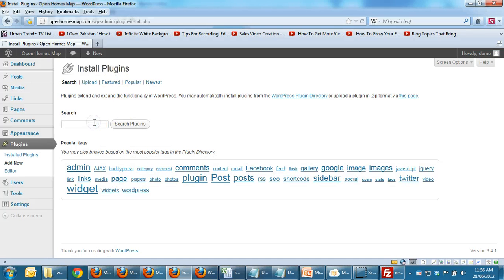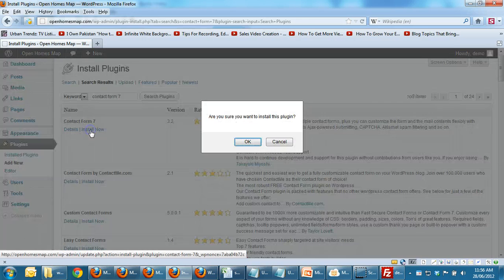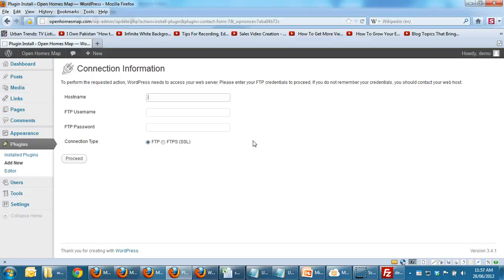I'm going to search for a plugin called Contact Form 7. I already know this plugin, so I'm going to just search for that, Contact Form 7. When I click on that, it shows me a whole bunch of different plugins that are available. The very first one is Contact Form 7. I'm going to click on Install Now. It's going to ask me if I'm sure I want to install it. I say yes. And then it will ask me for my information.